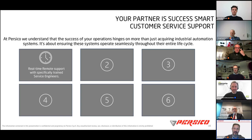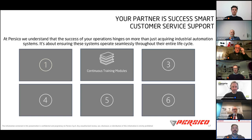Now let's move on to the second pillar, that is about the continuous training modules. These kinds of trainings are designed to keep plant operators or process engineers in the plant up to date, sharing best practices. We can tailor-make these trainings to assure the best use of the machine.